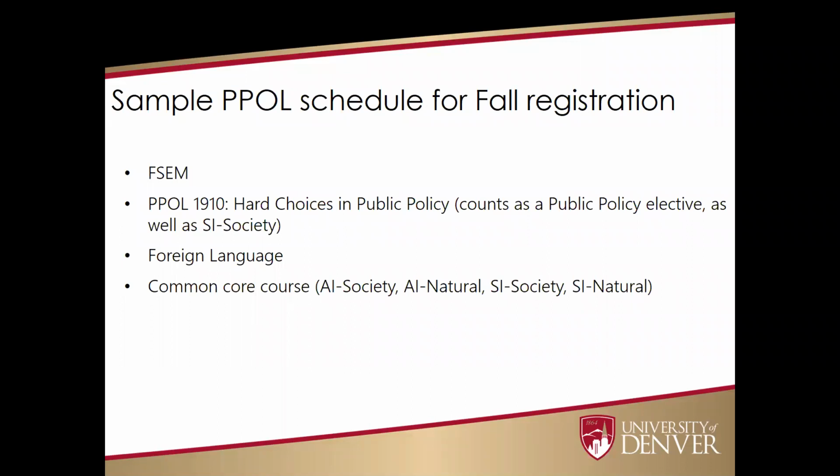Now, here's a sample schedule for someone planning or thinking about majoring in public policy. Again, you'll need to register for an FSEM. Since all of the required public policy courses are offered during winter and spring quarters, you can take PPOL 1910, Hard Choices in Public Policy, which counts as a PPOL elective, as well as an SI Society, which is one of the common curriculum requirements.